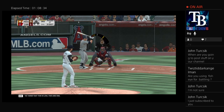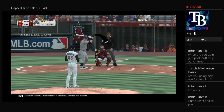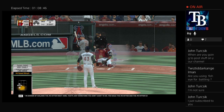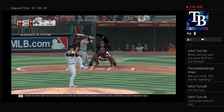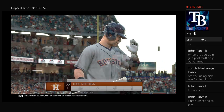2-1. Into the windup. Here's the 2-1 pitch. And a fastball, but he's losing it a bit here to 3-1 now. Well, he finds himself in danger of walking the 8-hitter right here. That's just something you don't want to do. You walk the 8-hitter, the 9-hitter can bunt him over. Starts a big inning. He can hit and run. It could lead to a lot of problems. And a swing and a miss that time by Beltran, and he's set down on strikes for the first out.